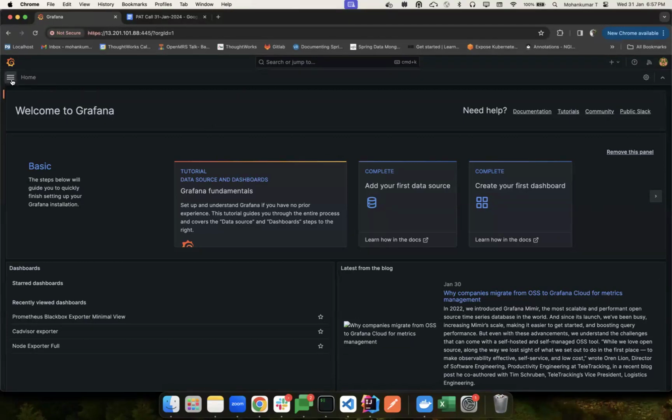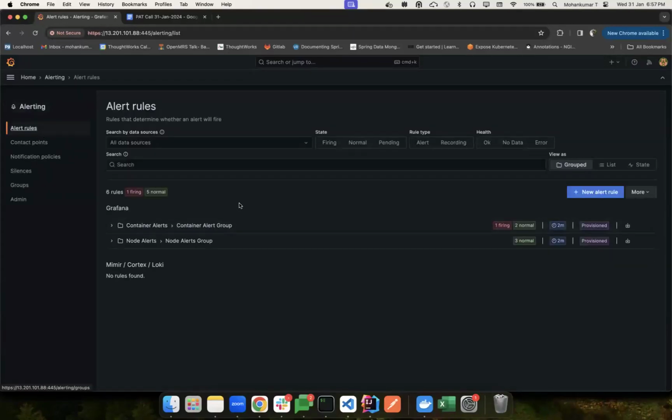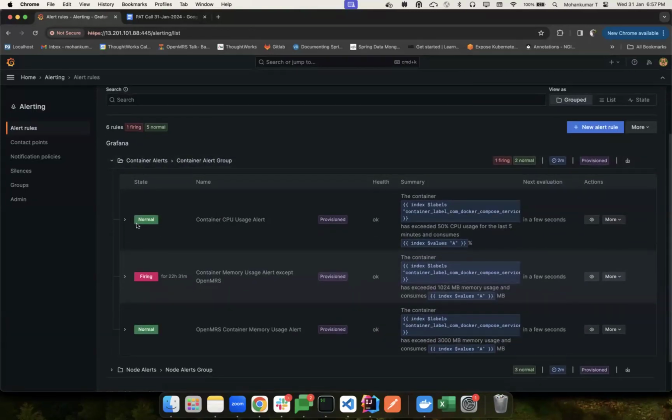Okay, so now I'll move on to alerting and Grafana. As I mentioned earlier, there are a few alert rules that come pre-configured with the configuration that we did. The alert rules include, for example, the container CPU usage alert and memory usage alert, and we differentiated this for OpenMRS because OpenMRS usually consumes a little higher memory compared to others. For other containers we have kept it at 1024, and for OpenMRS we kept it at 3 GB. But this depends on the implementation.